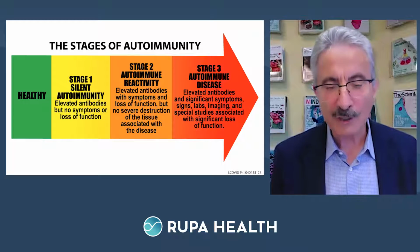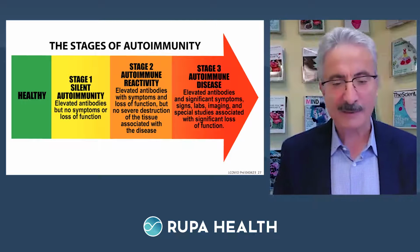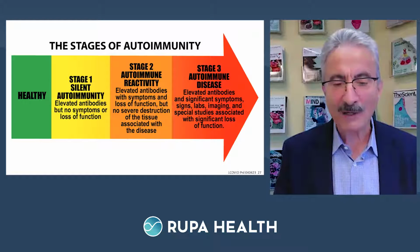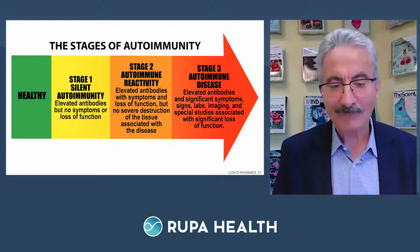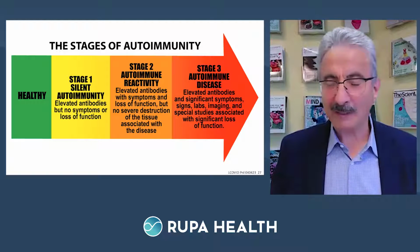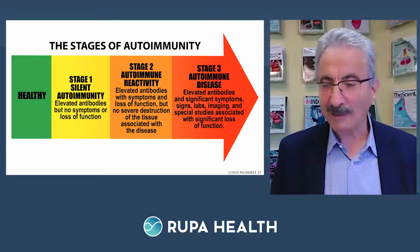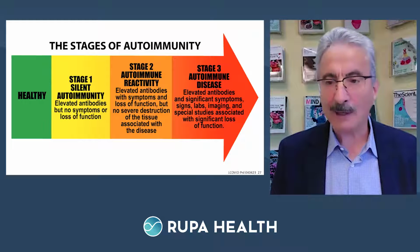Stage 2 autoimmunity, we call that autoimmune reactivity: elevated antibodies, more antibodies with symptoms and loss of function, but these losses of function are not so much as to result in severe destruction of the tissue associated with the disease. And finally, stage 3: antibodies are very elevated, with significant symptoms and signs, laboratory abnormalities, imaging, and special studies associated with significant loss of functionality.